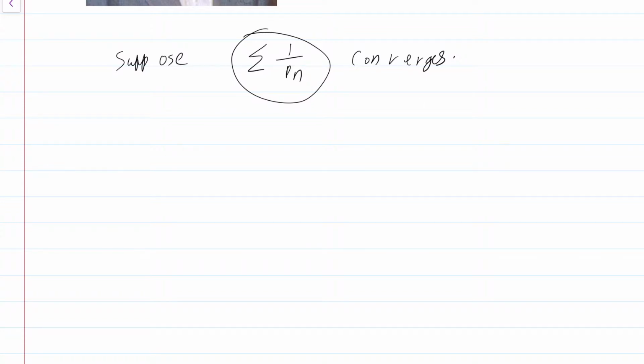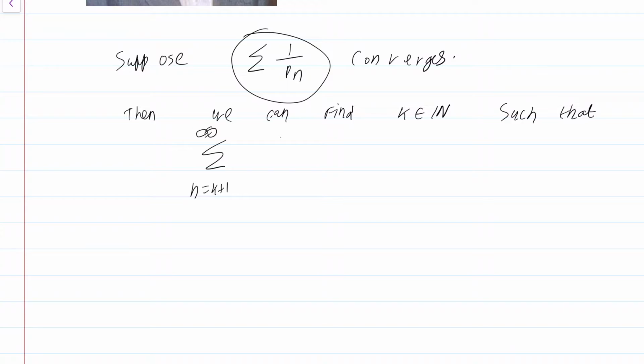Then we can find k in the natural numbers such that the summation, n running from k plus 1 to infinity, of 1 by Pn is less than half. The tail of a convergent series can be made as small as you desire. That's all I'm using here.